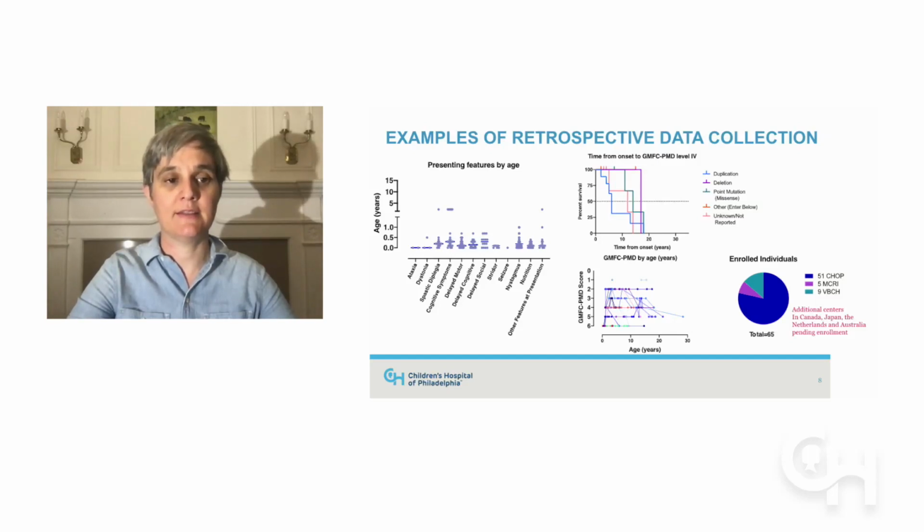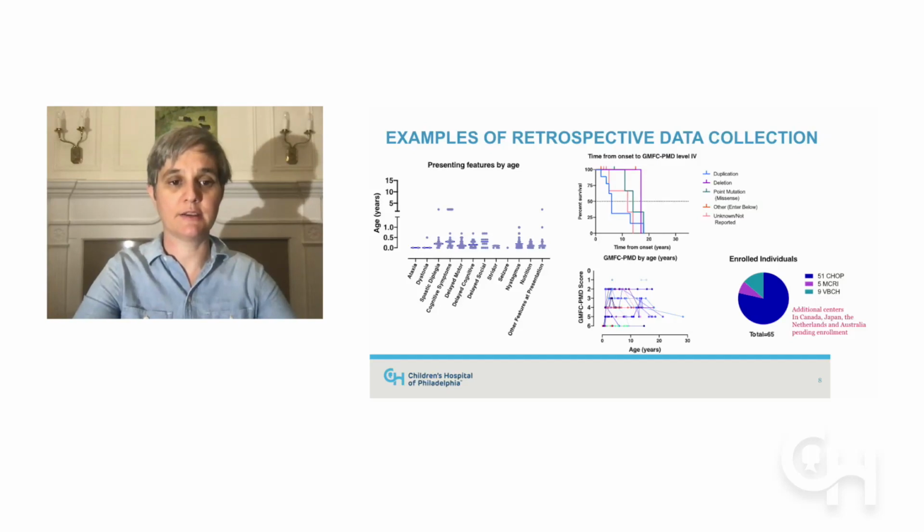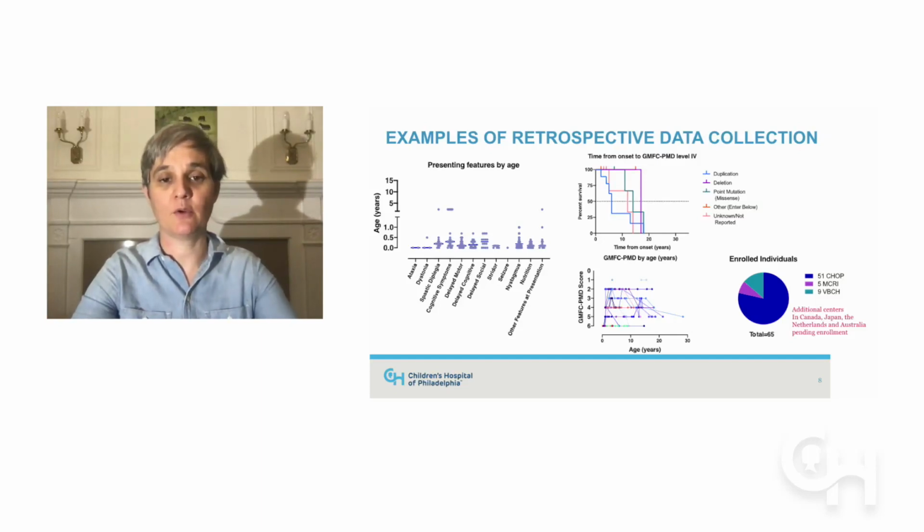So you can see that the younger patients in the graph on the left are more likely to accumulate a lot of different types of symptoms, versus the patients who present older, after 2 years of age, who might have much milder disease symptoms overall and might only, for example, have some problems with spastic diplegia or cognitive symptoms. Similarly, we can map out, according to genotype, how long people might maintain certain levels of motor function.